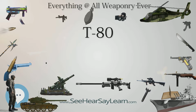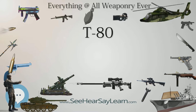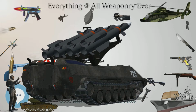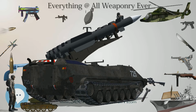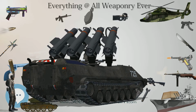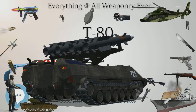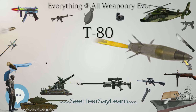T-80UM2/Black Eagle, prototype, cancelled. Several Russian prototypes were shown at trade shows, with a longer chassis and extra pair of road wheels, and a very large turret with separate ammunition compartment. T-80BVM, 2017. Up to 3,000 units, installed Relikt ERA, Sosna-U gunner sight, as in the T-90 and T-72B3, and upgrades of various other systems.